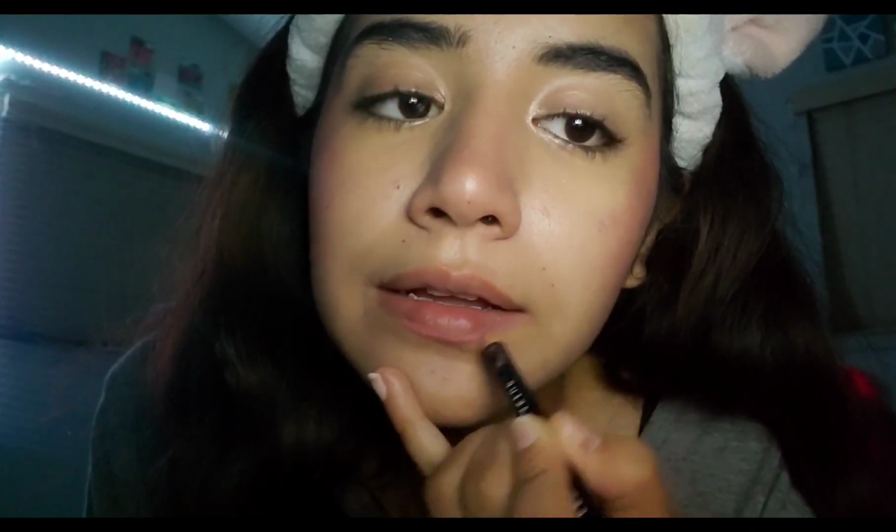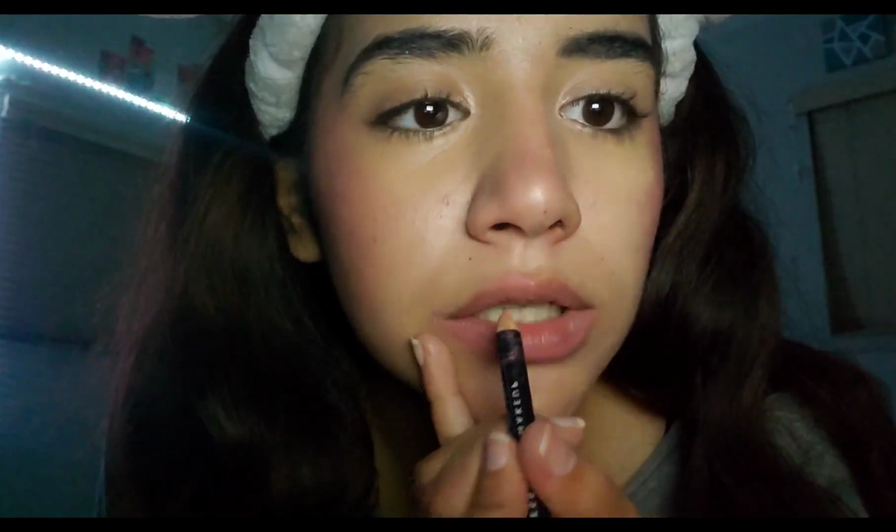Okay, my eyes are done. Y'all, from far it looks bad, but I promise you, up close it looks really good. And I'm going in with this NYX lip liner. Normally, I use Peekaboo Neutral, but this is a nude pink because I ran out of my Peekaboo Neutral. And you're just gonna line your lips. I need a sharpener. Okay, well, it's gonna be sharpened the best it's gonna be. Now, once you're done with the bottom one, go and line the top one.